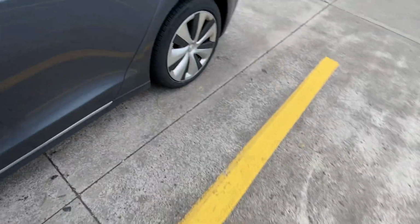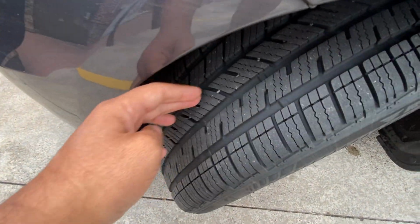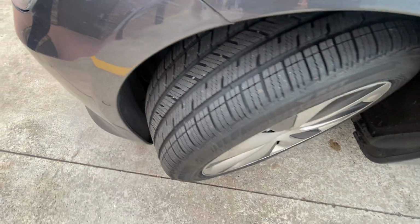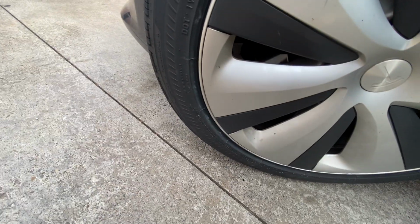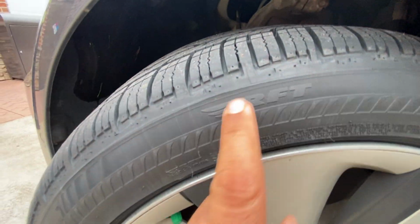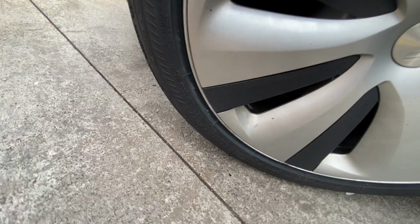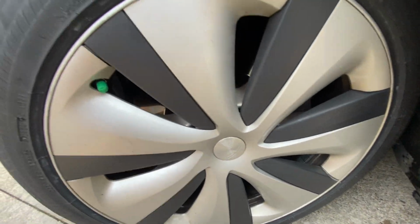Now, they're not as aggressive as something like the Goodyear Aqua Tread, because the Aqua Tread had an enormous groove in the middle to clear out lots and lots of rain. And you can tell they're run flats because it says RFT. And again, I think it's a 245/45/19.